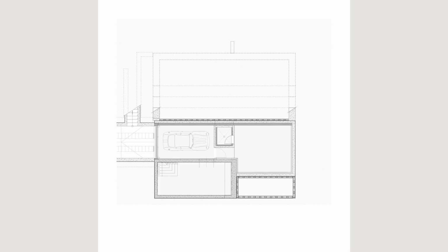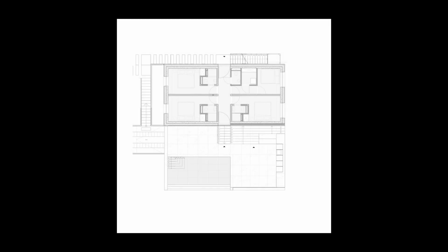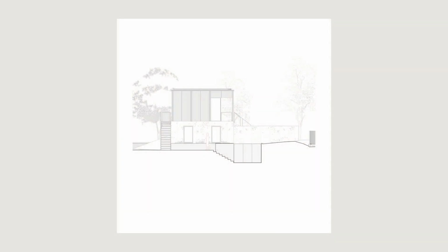The client requested a contemporary and naturalistic retreat with a strict connection to the surrounding natural landscape, upholding its values and oriented toward the breathtaking views.